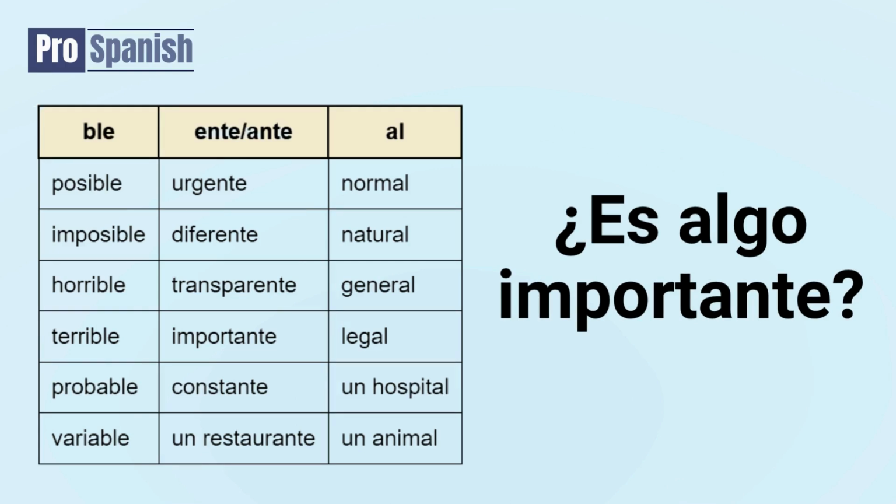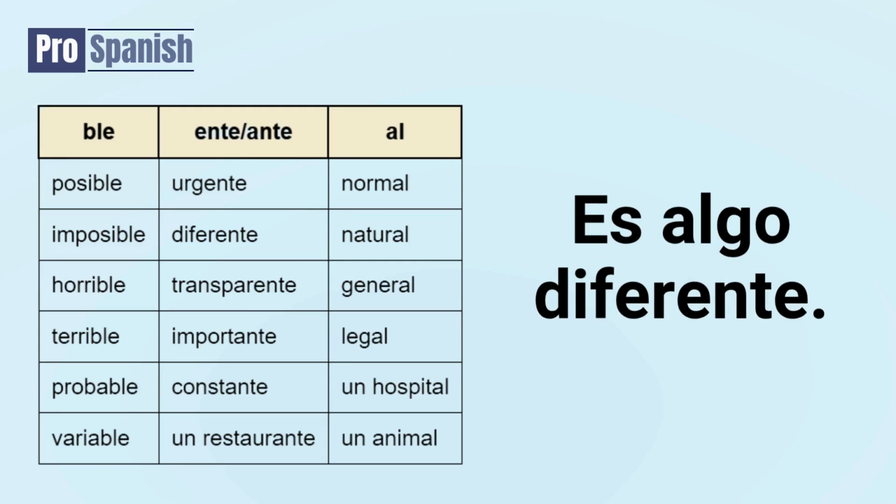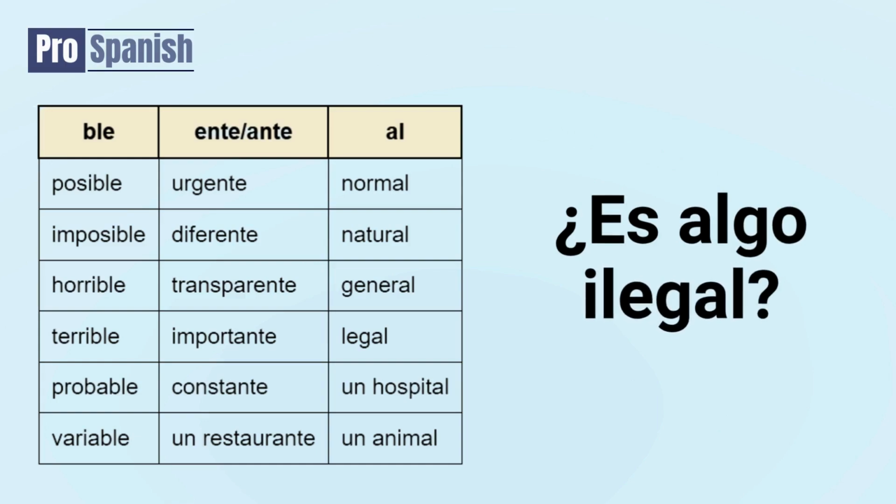And how would we just say as a statement, it's something different? What would that be? Es algo diferente. And back to the question, how would you say, is it something illegal? ¿Es algo ilegal?